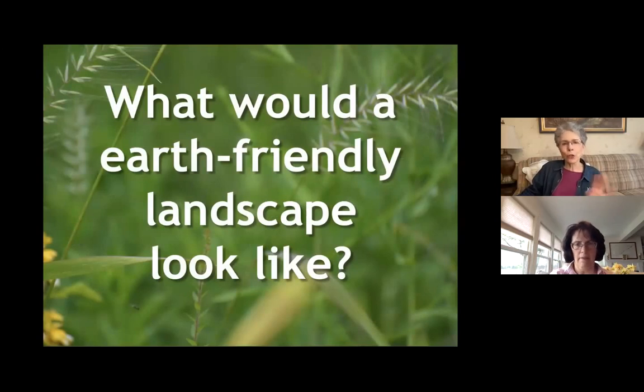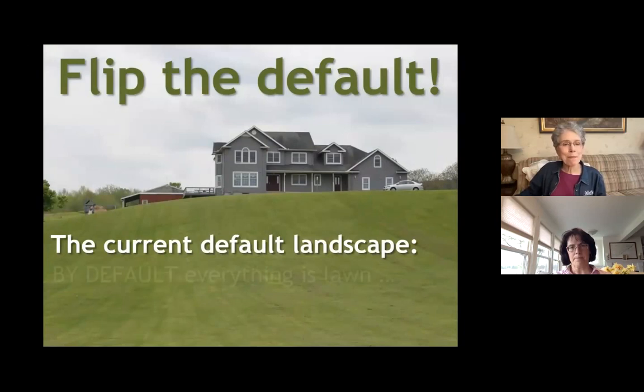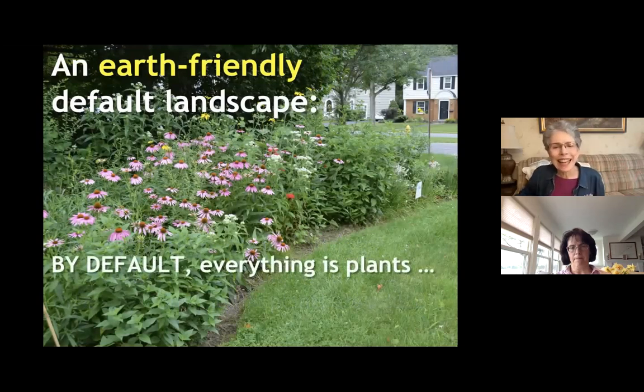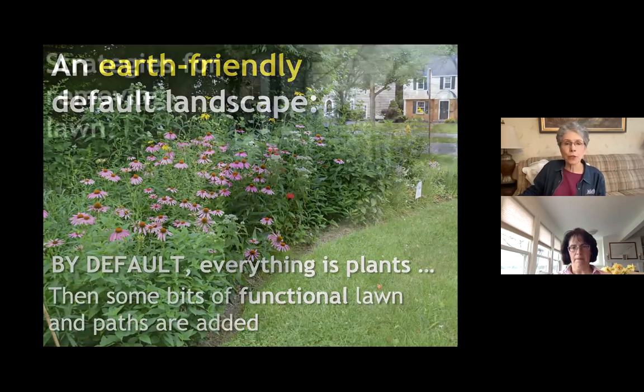So what would an earth-friendly landscape look like? Well, as Tallamy says, you can flip the default. The current default landscape is everything is lawn, and then you add a few ornamental plants. An earth-friendly default landscape is, everything is plants. Then you add the functional lawn and paths so you can get around your yard. You can have a place for a picnic table or croquet or whatever, but start with the idea that everything will be plants, and then add what you need to make it a functional place for you.